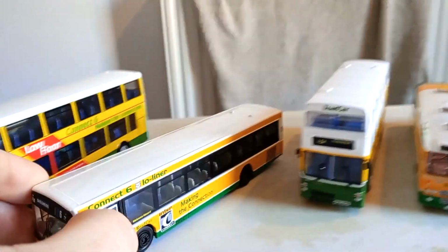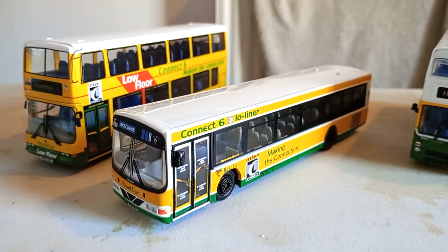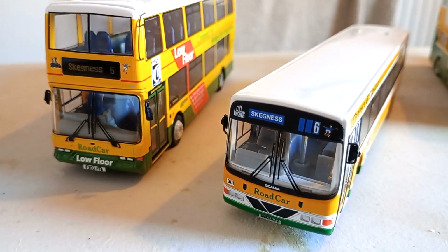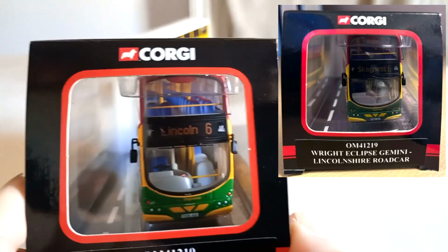Because there were two versions, one with the Lincoln destination board, which is the one that I've got here. All my other Connect 6 buses, including the Right Access Scania, which is the only other one that I've got, because that was the only other Connect 6 bus to be modelled, both have the Skegness destination board, and I just wanted one that was heading towards Lincoln. And yeah, the other version of this Wright Eclipse Gemini was the one with the Skegness destination board.